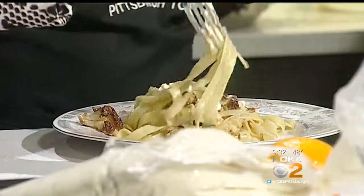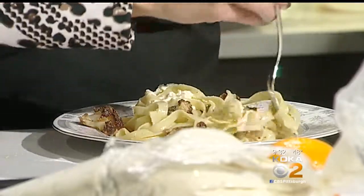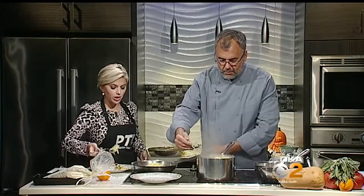And as predicted, our tortellonis are done. They rose to the top. There's one more sitting down there. We're going to start digging them out. I can't wait to try this. You're going to have to talk while I eat. Yes, I'm good at that. So we're taking the tortellonis out.